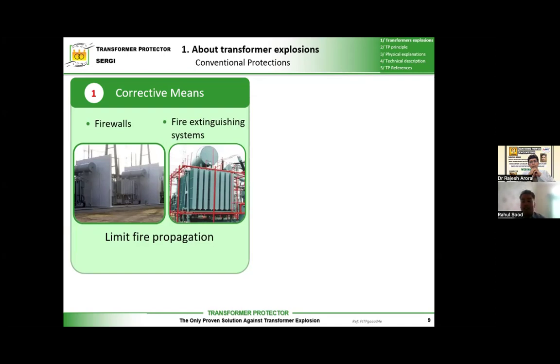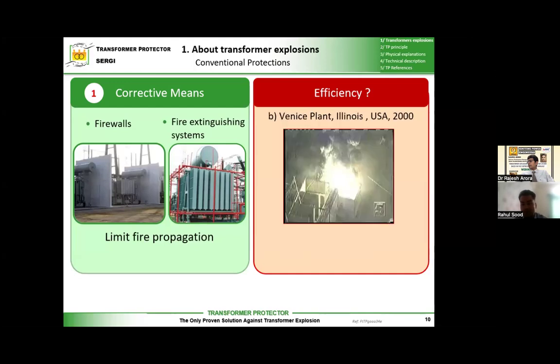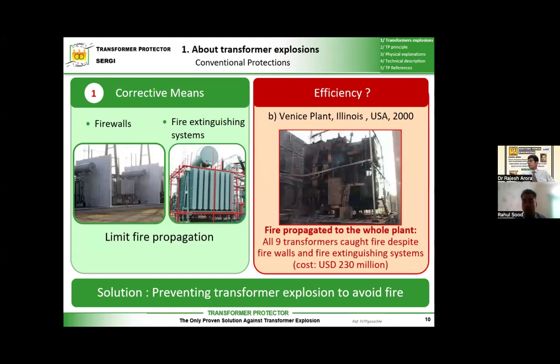So with these technologies, in case there is a fire or explosion on a transformer, this will ensure that the fire does not spread from one transformer to another and it is extinguished. But they are not working to ensure that there is no explosion or fire. So we have again a few cases, a bit old, but just for your reference, wherein even though fire extinguishing systems were there, still fire propagated from one transformer to another, which is a case in US, and a few cases again in US, Ineos Venice plant.